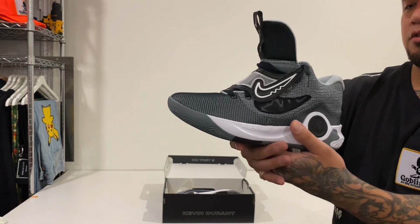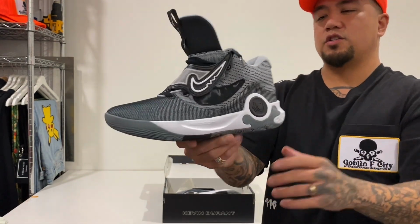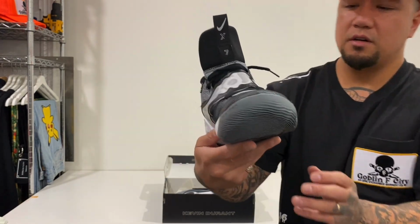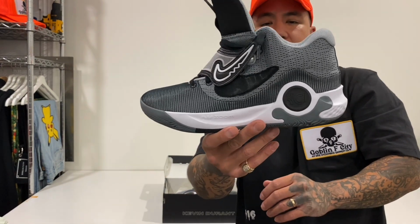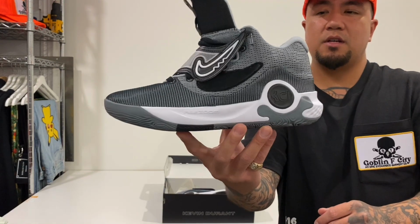I'm not really a crazy sock guy. Some guys got special color coordinated socks to go with their shoes or special designs. The craziest socks I'll wear are Elite socks. They got a little bit of a design on them, but nothing too crazy. But yeah, this is how I would wear these.